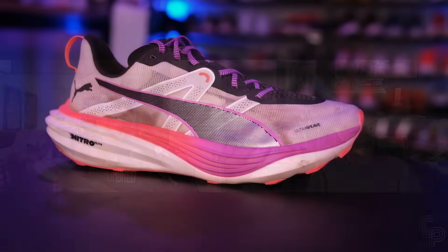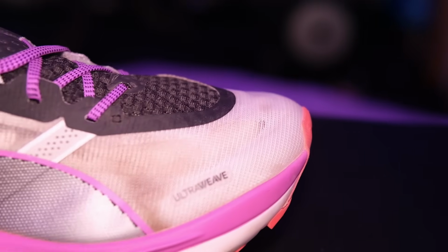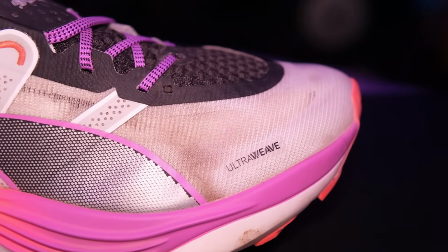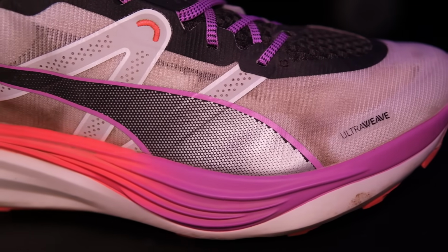Moving on to the materials. The upper, one thing I will credit Puma with is that they've got a name for everything on this shoe. Brand it. Yeah, it's branded. This is the Ultra Weave upper, a plasticky kind of engineered mesh. I will say it feels a lot like Matrix. Like the thin plastic, airy, breathable, non-stretch material. Budget Matrix. Yeah, in-house Matrix.